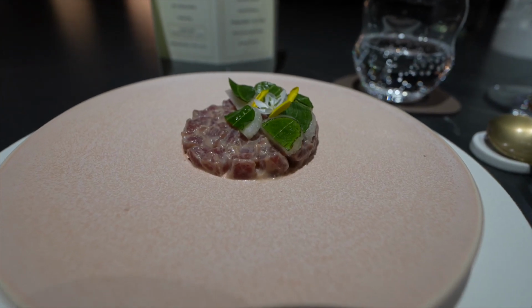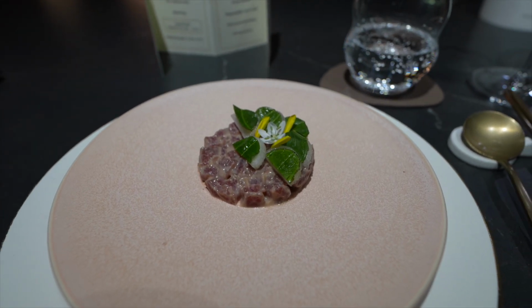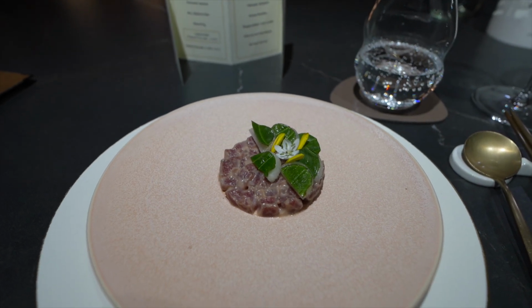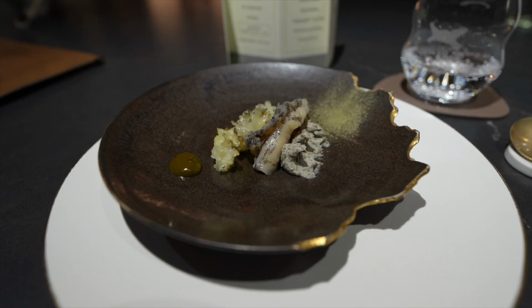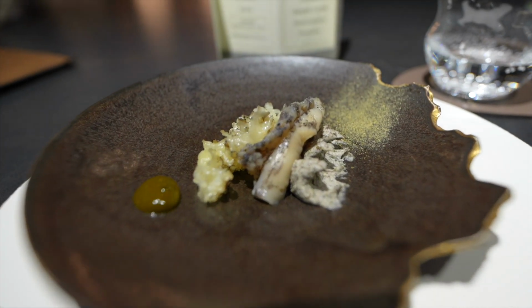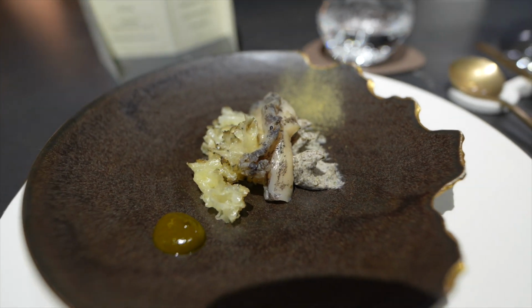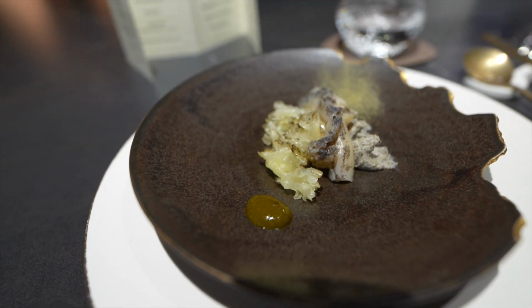The next course is tartare with sweet Korean pear, a bit of bitter from the leaf. I would have lots of this. Next dish is abalone with mascarpone cheese and white mushroom and some vinaigrette. Had a burnt taste, but the seaweed kind of made it off-putting.